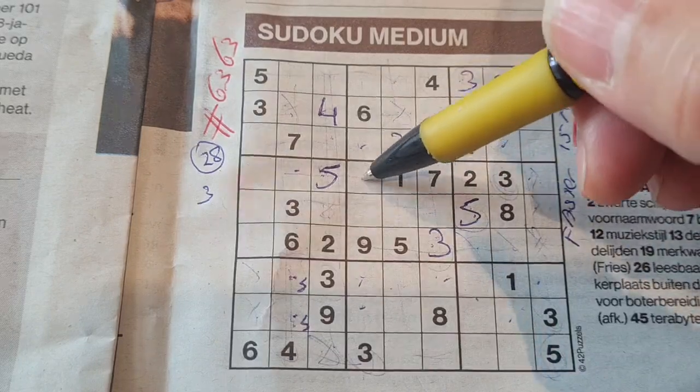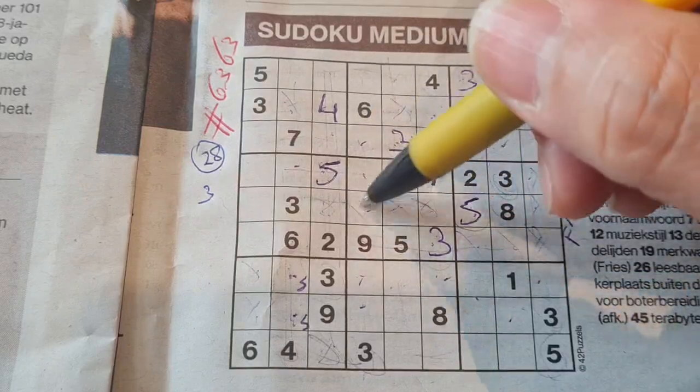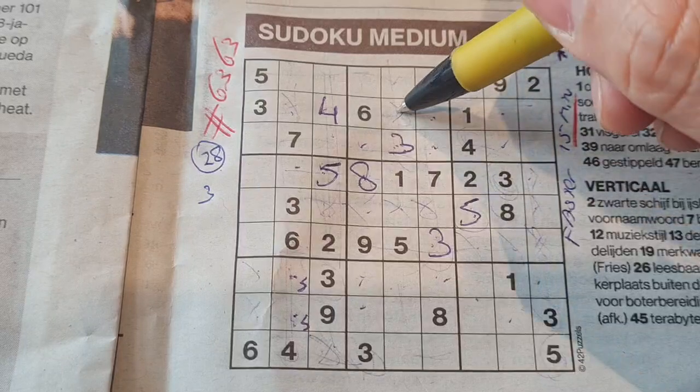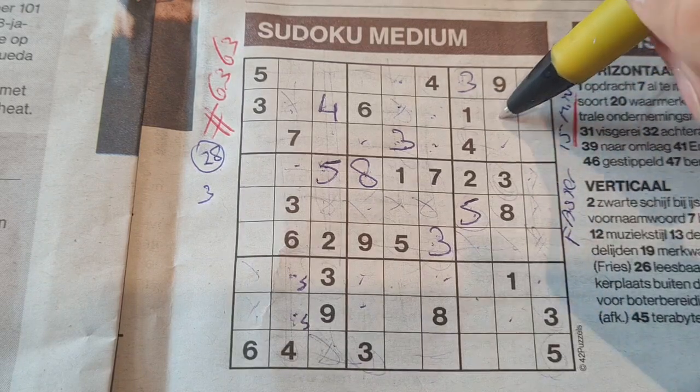Need to wait. 4 missing numbers in this big square. One of the missing numbers is an 8. We have 8 in the middle row, so no 8 in these 3 boxes. So 1 box left for the 8 in this big square. It should be there. 8. Then 7.